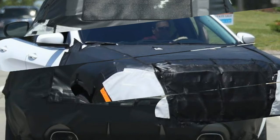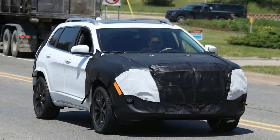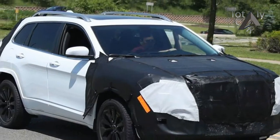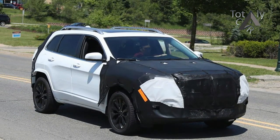The rest of the car's profile appears unchanged, but we can expect a few new features on the inside. Infotainment upgrades are the current trend for facelifted products, and that's unlikely to be any different for the Jeep. We expect to see the Cherokee revealed in full towards the end of this year, possibly with a public debut at the Detroit Motor Show in January 2018.